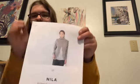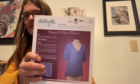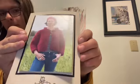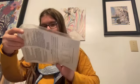I got this pattern. I haven't decided if I'm going to make this yet or not, but I thought this was fun, interesting, quirky. And I got this pattern for this top. I got a pattern for this jacket. Thought it had an interesting texture to it. Got a pattern for this super cute cardigan. Thought this was a pretty sweater, so I got that pattern as well. I thought this was an interesting sweater.